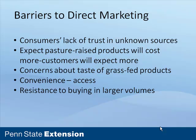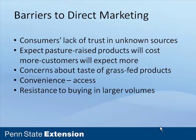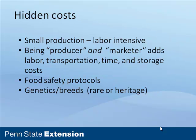And there's resistance to buying in large volumes, which I think Matt alluded to, about how do we entice our customers to buy in larger volumes so we can have that higher profitability of doing maybe more of a freezer trade type business. There's hidden costs involved that we don't necessarily think about as producers.